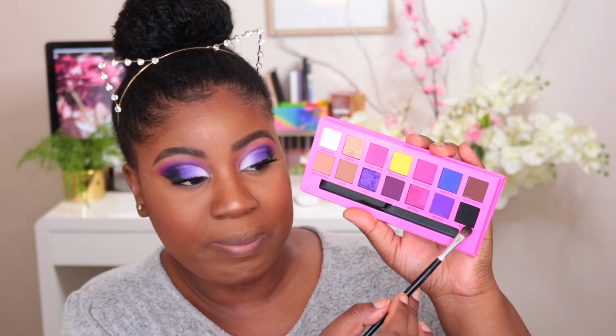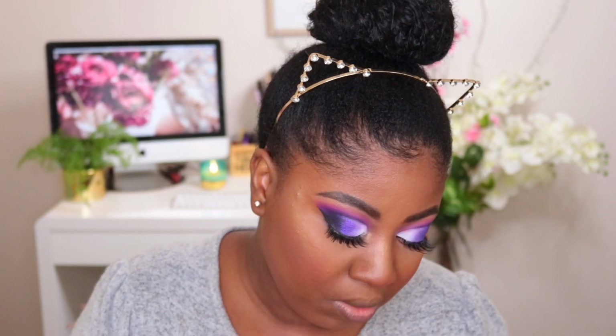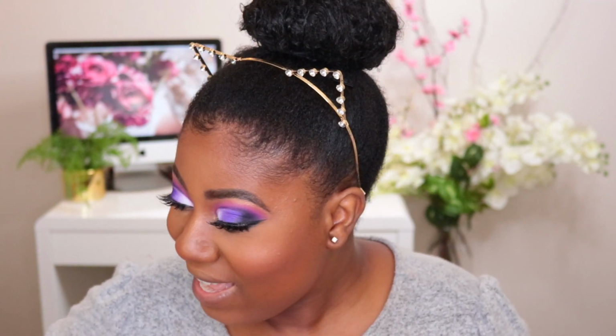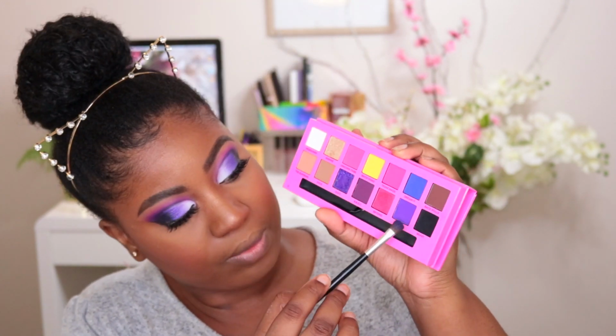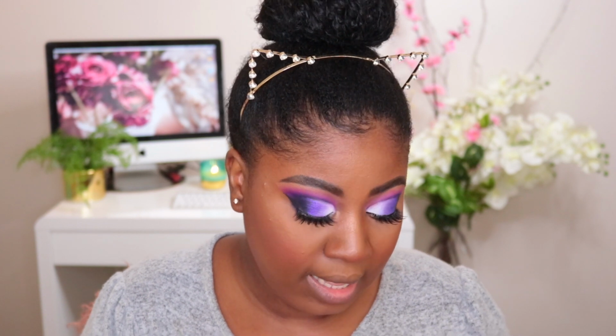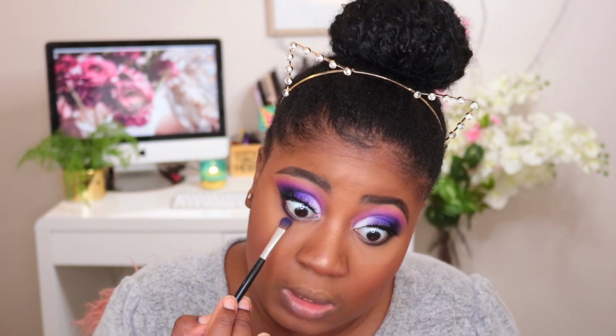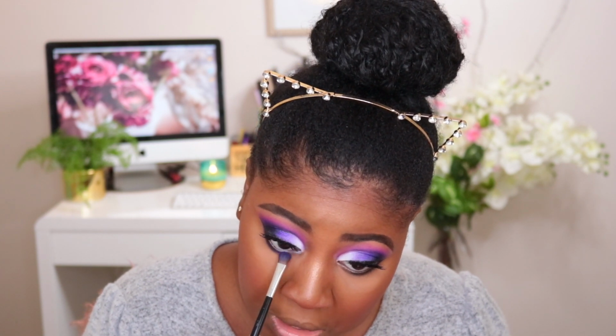She cute. Okay, let's finish the bottom part of this eye. We are gonna go into that black. Yes, we are. So into the color Beast. Just like that. Then we're gonna go into Believe, that shade there, the purple. Blend out that black a little bit. And when you're doing your lower lash line, it's really important that you tap off your brush really well and just work slowly. I want that purple to come through a bit more on the inner corner.